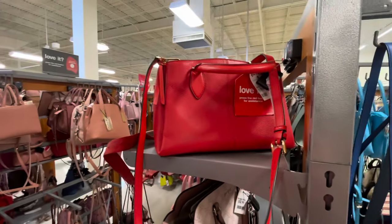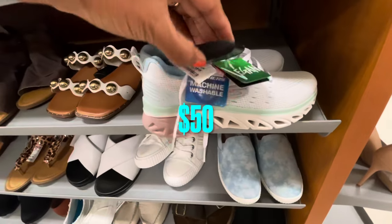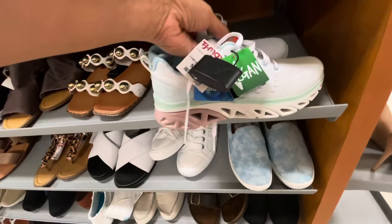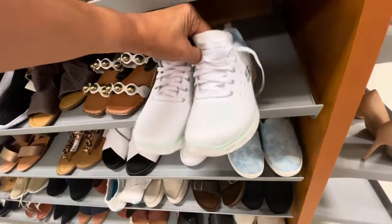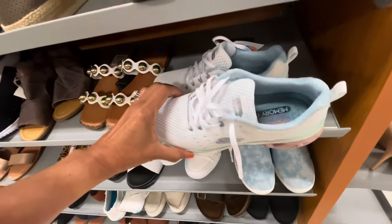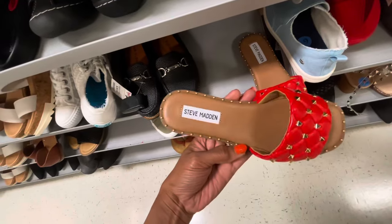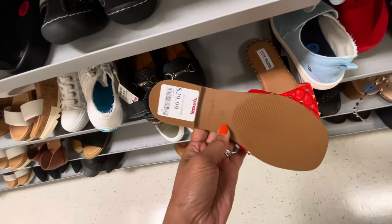$160. This is a beautiful Skechers, $50. Look at the pretty colors. I like this one. Woo. Memory foam. This is Steve Madden's. I've never seen in red. This is so pretty. $30.